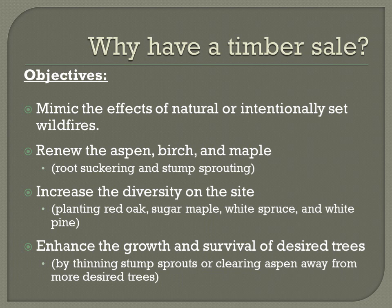So something that would clear that brush out, maybe make a better seed bed, provide more sunlight for the species that are out there, some of the species that we want. For example, we would like to renew the aspen, birch, and maple out there, and that'll occur through root suckering. When you cut aspen, aspen grows back not just from the stump, but also from all the root systems, so it grows back very prolifically.